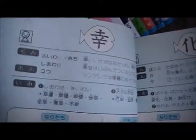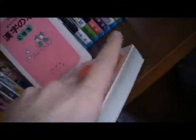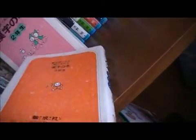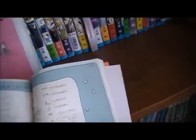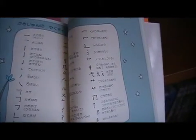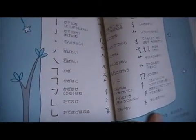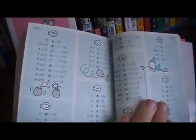And it's pretty much the same thing. Kun-yomi, on-yomi, imi. And they have the pictures for each kanji. And they give you quite a bit. And then they continue on the back. Oh, look. Bushu. There's some radicals. And their reading and what they're called. That's pretty cool. Wish I could hold this a little better for you.